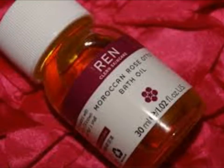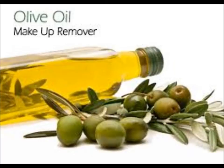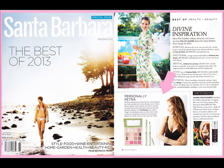Petra is a hippie at heart, and she lives a healthy lifestyle. She's written articles with recipes and nature-based remedies, like these: that rose oil is a great bath additive for a stress-relieving soak, that lavender scent or oil on the pillow helps you sleep, and that olive oil makes a wonderful makeup remover. PIXI is featured often in beauty magazines and reviews, and several of her products have won awards, such as the Eye Pen, the Brilliance lip tint, and her concealer foundations.